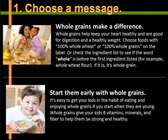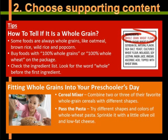Now, the bookmark is a very simple tool that really serves to reinforce your larger educational initiative. So it should complement and reinforce the major message and your goal. So you should consider what would work best with the message we have selected, start them early with whole grains. Now look at the supporting content here, and if you think that how to tell if it's a whole grain does the best job of supporting that message, go ahead and click on the raised hand now.